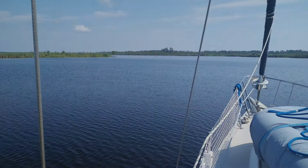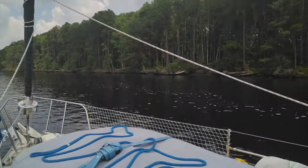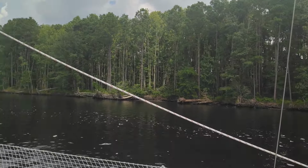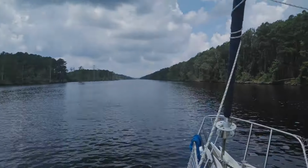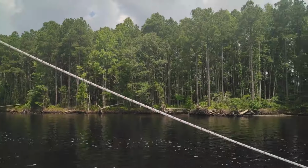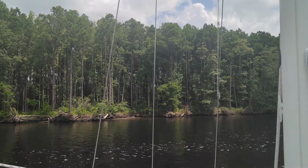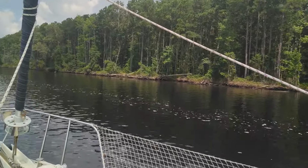It's kind of tight in here. We have to stay firmly in the channel. So these are the woods we're going through in the ICW. These giant trees, like pine trees mainly. But this is amazing. Giant piney woods right off our starboard side.